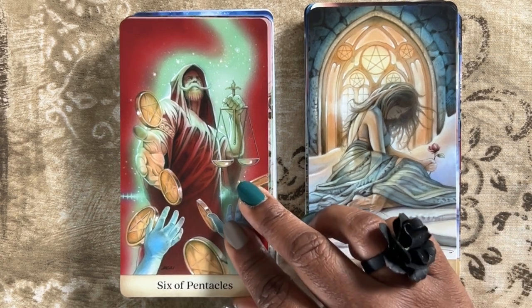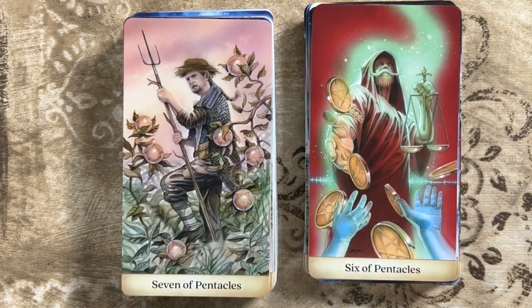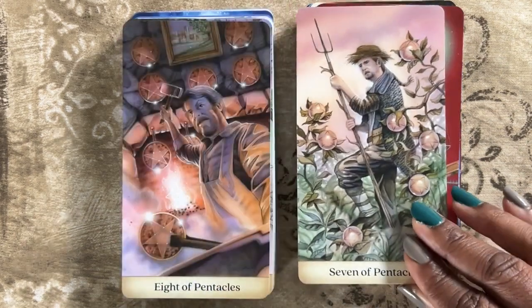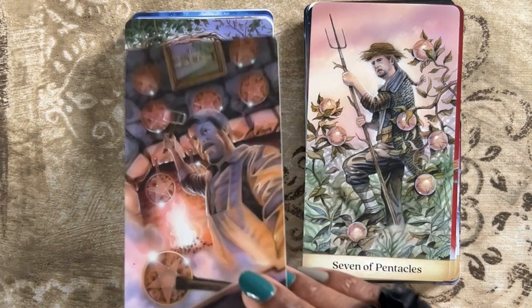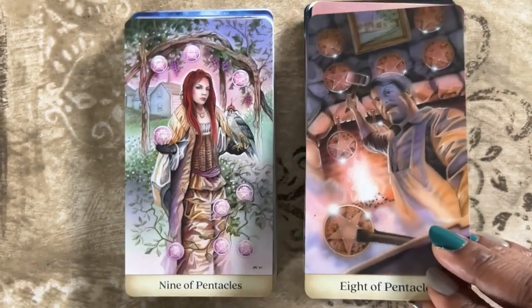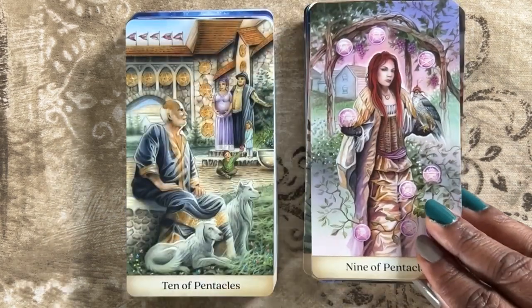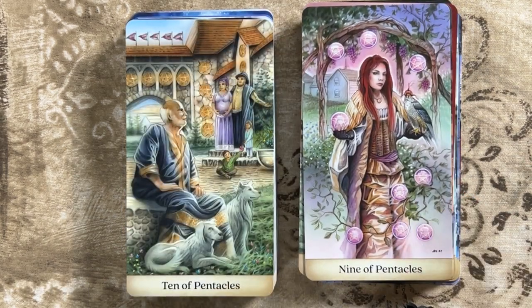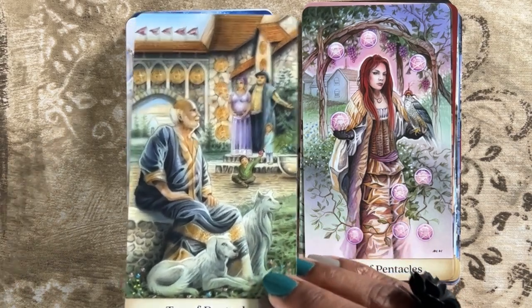There's just so many of these cards that I liked. Six of Pentacles, seven, eight, even to the details of what's on that picture in the background, what he's working for, what he's working towards. There's our Nine of Pentacles and the 10. Beautiful, beautiful, beautiful, beautiful.